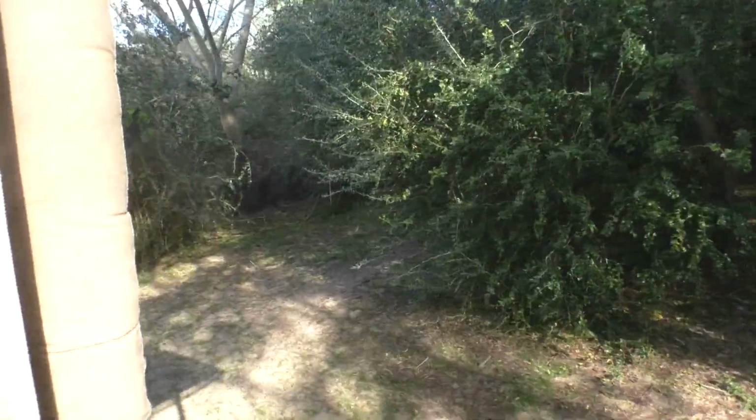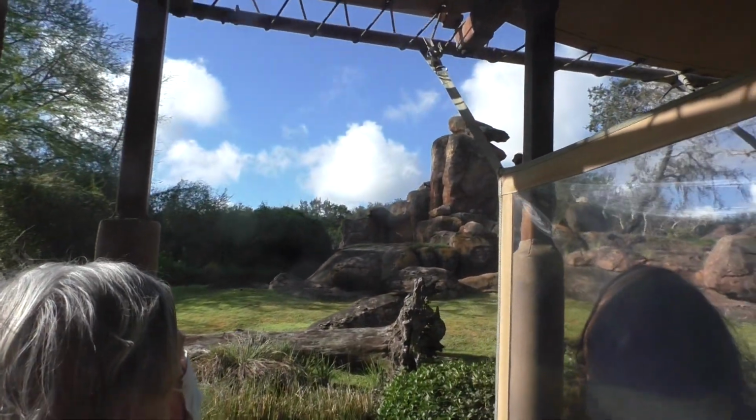Next up, Kopje Rock Formation. That's where larger predators like lions hang out. And if you take a look at the second highest rock, oh, shh, listen. Sounds like just the little roars for now.